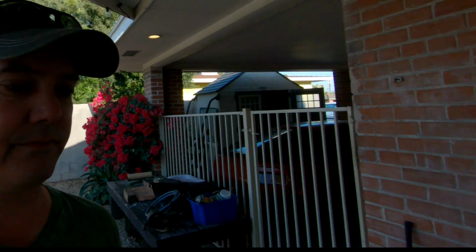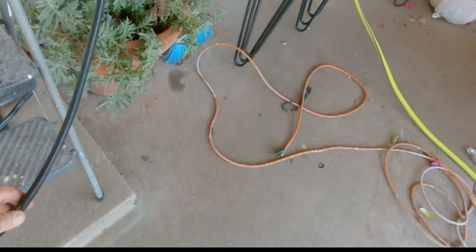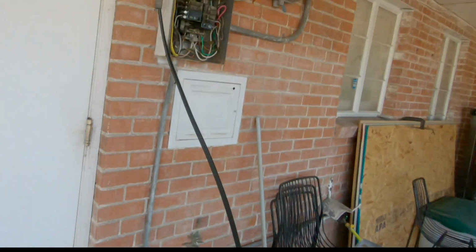The instructions on this are really vague. They're just like hook wire up. Okay. All they tell you is that you need 6-gauge wire and a 60 amp breaker, and so we got that. We're doing a 6-gauge 2-wire Romex, and that should be it. I'll find out if it works or not. But I'm going to go into time-lapse mode so you don't have to see me electrocute myself in case I do.